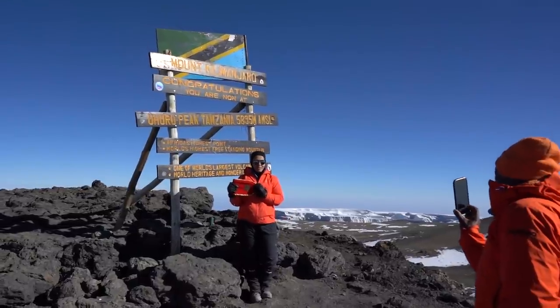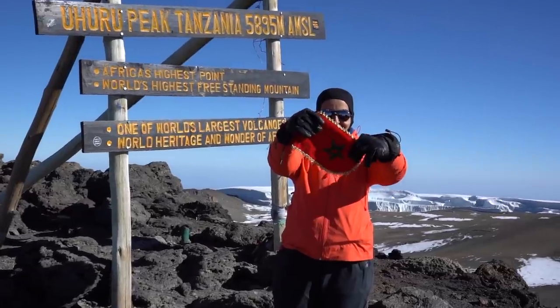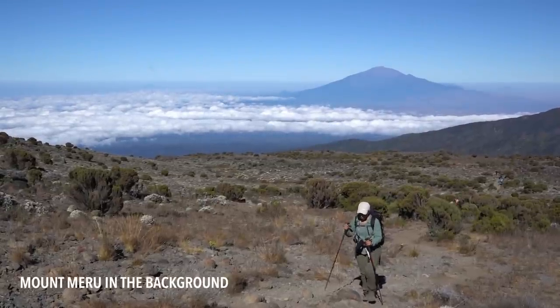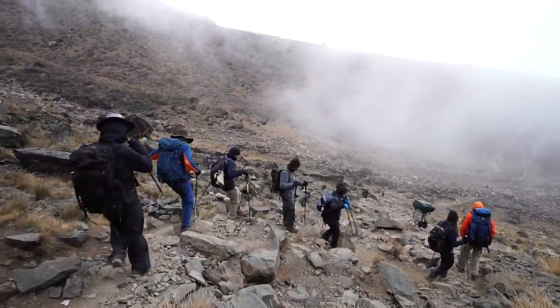First off, if you're not familiar, Mount Kilimanjaro is the highest peak in Africa, one of the seven summits, and the tallest freestanding mountain in the world, which drives a lot of tourism to Tanzania and is on the bucket list of a lot of hikers and adventure travelers from all over the world.